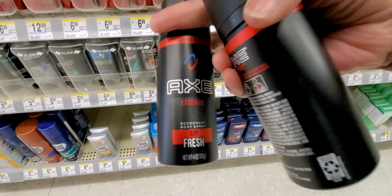Okay, these are the same orange tags. They haven't lowered them yet. I'm surprised. They usually do. But they haven't gone down as of yet. So that's buy one at $2.99, get one 50% off. So that's even better than the regular deal it was.